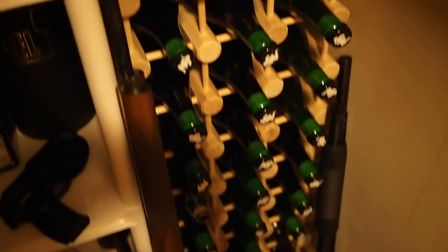I store them all on their side, but I don't have enough shelf space. This is completely full. It's just all the way top to bottom with Cantillon, or there's a couple of these that are stored sideways back there, over there. That's everything, right? I think that's everything. Yeah, so that's what we're dealing with now. Just a bunch of beer.